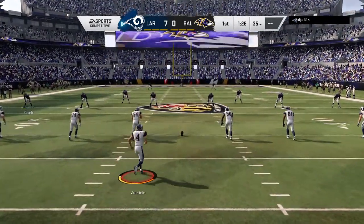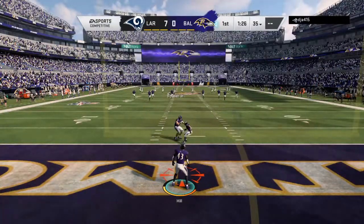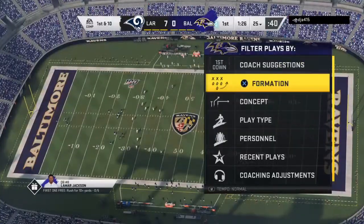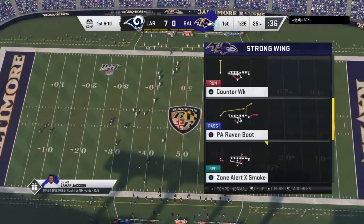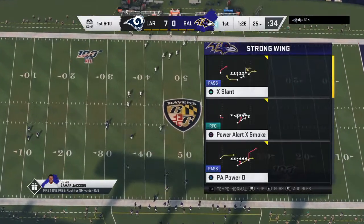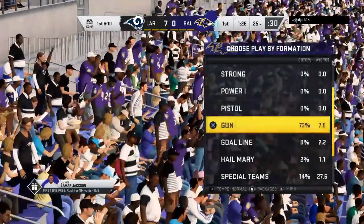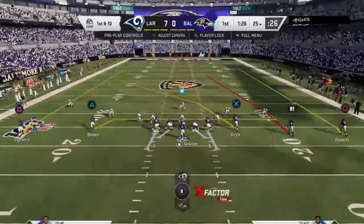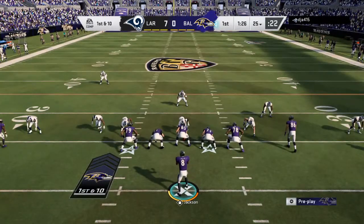Now after the touchdown, it's Zuerlein. He'll kick it away. And no return on this one as the fair catch is signaled for and taken. The Ravens take over 1st and 10 at their own 25-yard line. Jackson and the Ravens come up now 1st and 10 at their 25-yard line.